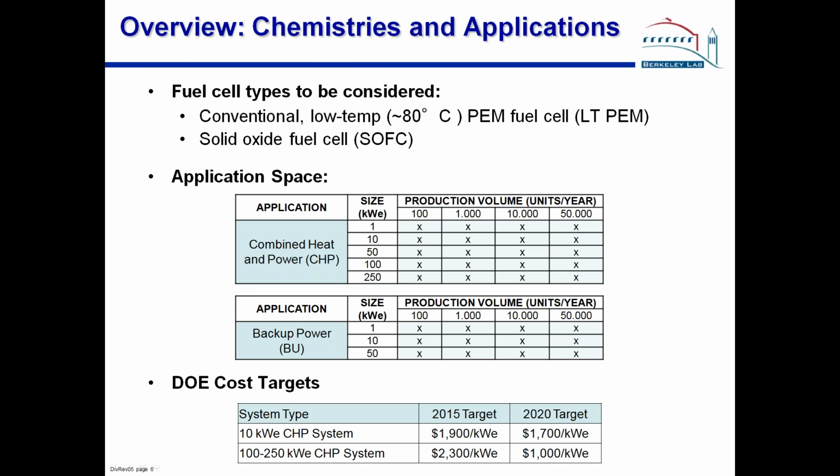Okay, just maybe a couple more background here. Fuel cell types considered are PEM and SOFC. And I'll note that we have pretty detailed LBL reports on both of these technologies. And the application space is, we're not covering forklifts here, but we're focused primarily on combined heat and power applications across 1 to 250 kilowatt sizes across a wide range of production volumes from 100 to 50,000. And then for backup power, it's spanning 1 to 50 kilowatts. Most of the backup power systems, or the largest deployment, is in the range of 2 to 5 kilowatts, so that's what we'll be focusing on.